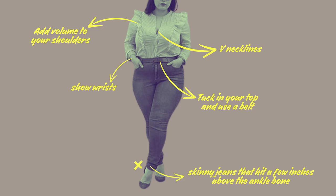The model is wearing a ruffle blouse featuring a flattering V-neckline, a great choice for pear or triangle body types because it shifts the focus to the torso, elongating the overall frame. The ruffle details create a balanced proportion, and this also creates the illusion of asymmetrical shoulders and hips. Tucking in the blouse further elongates the frame, while a well-placed belt accentuates her small waist.